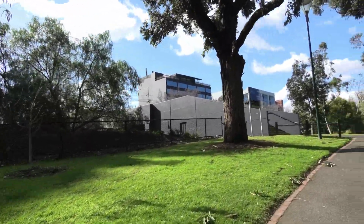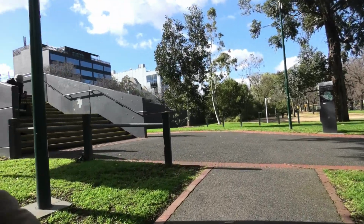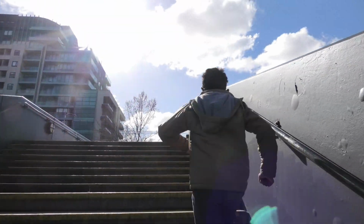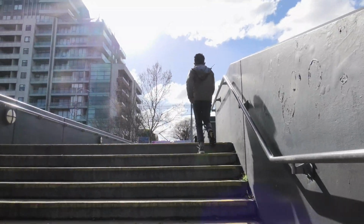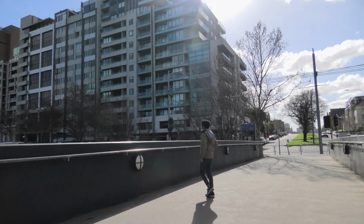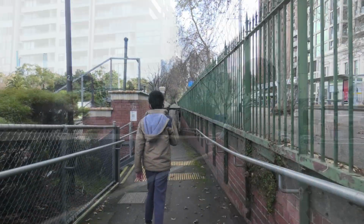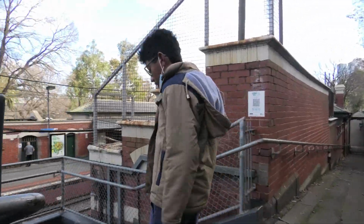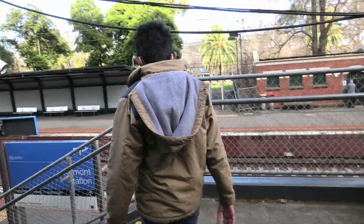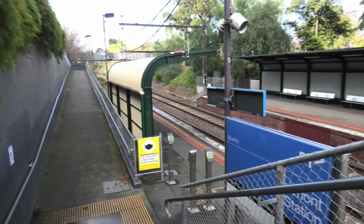So we'll go up here and I'll show you this footbridge. These are the steps up here. You get another excellent view of the station. Now there are some steps right here, but these are really wet because of the rain last night. And it's a secret entrance into Jolimont Station, which no one has heard of. It's up here.